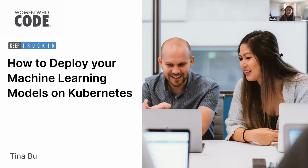My name is Tina. I work for KeepTruckin. You might be wondering what trucking has to do with machine learning. Trucking is a $800 billion industry. In the United States, 70% of auto products are moved by a truck to their destination.